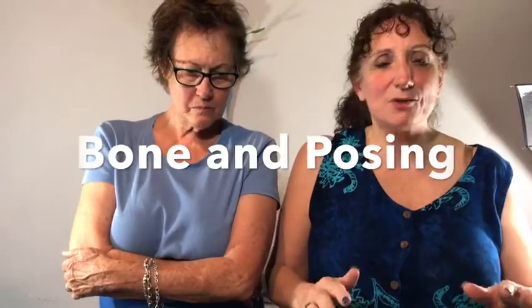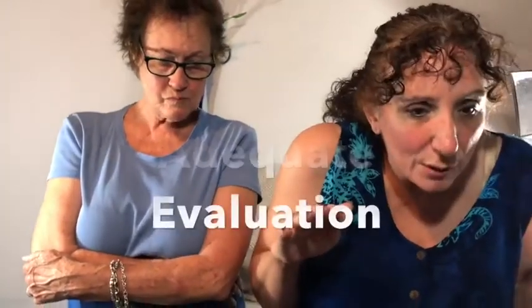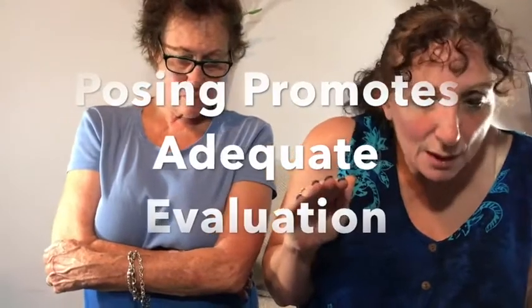It doesn't do any good whatsoever if a rabbit has really nice bone but won't pose in a way so that you can actually see that bone. If the rabbit is crouched down like this with its head on the table, it can have the most beautiful bone in the world, but you'll never see it, so what good is it?